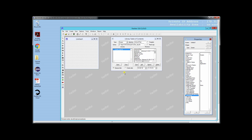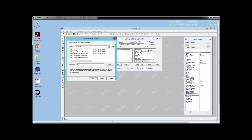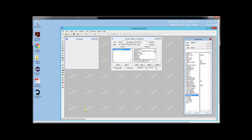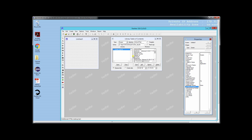We have also pre-configured Panther to connect to an MS SQL database using our ODBC drivers. So let's go ahead and connect. We'll do File, Open, Database, choose the ODBC driver, and we'll pick a data source I have out there. CookieDS, okay. Enter my password, and I'm connected. Another feature of our Panther Cloud development tool is the ability to create web services from your Panther components. You'll be using the component interface to specify the methods and properties of your web services.